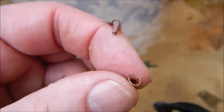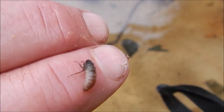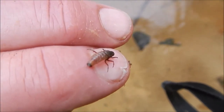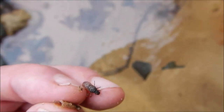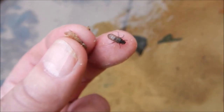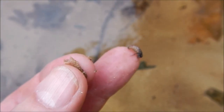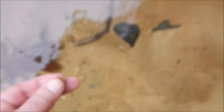Well, this guy is alive. He just came out of his tube. So, it's December 22nd, and we got a live Caddis Fly larva. Oops, just fell in.